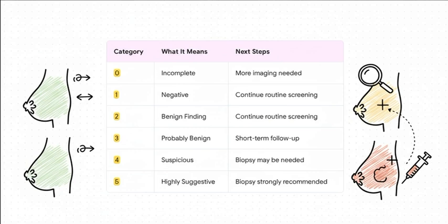A 1 or a 2? That's fantastic news. It means everything is normal, or there's a benign finding, and you just come back for your next routine screening. As the numbers go up, it just means they might need a little more information, maybe another picture, or in some cases, a biopsy to be sure.